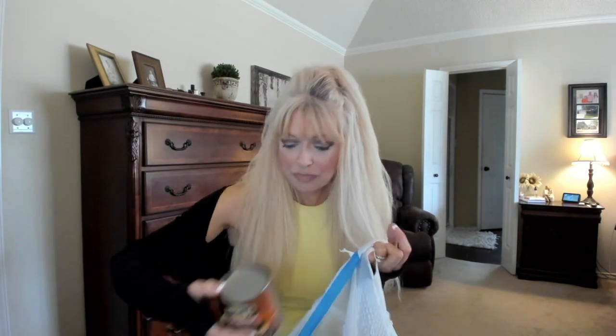Another cheese Wisp. Okay, corn. I used this for squash and corn just in a pan, and then I put a soft cheese in there, maybe mozzarella, and some butter. It was very tasty. It was really good.